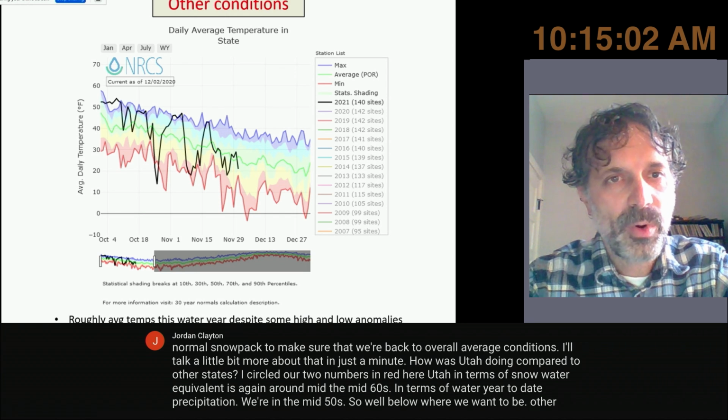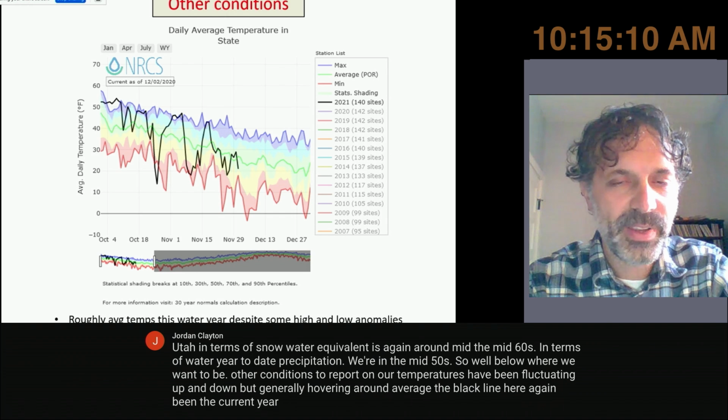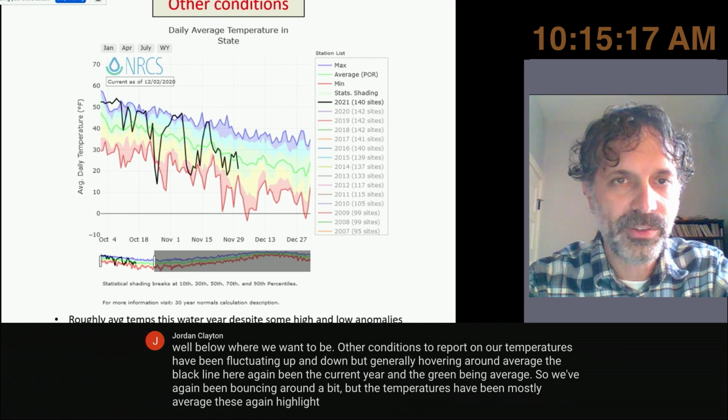Other conditions to report on, our temperatures have been fluctuating up and down, but generally hovering around average. The black line here again being the current year, and the green being average. So we've again been bouncing around a bit, but the temperatures have been mostly average. These again highlight our mountain locations.